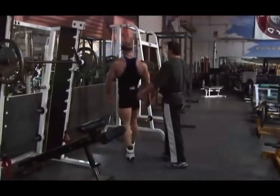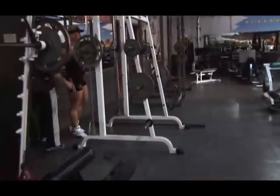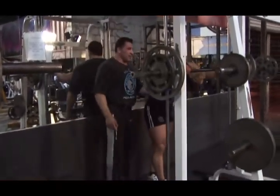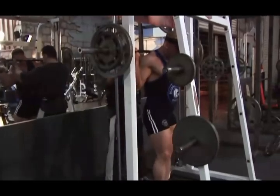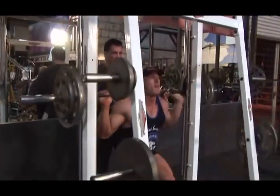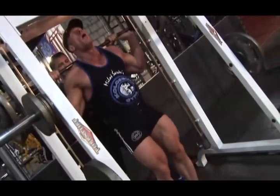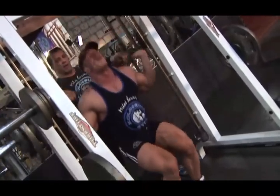Here, facing this way. Okay, this one, I like to do super slow. Okay, cramping up. Here you go. When you go down, it's gonna be good. Just don't lock it up. Okay, go down slow. One. Don't go over there. Two. Three.